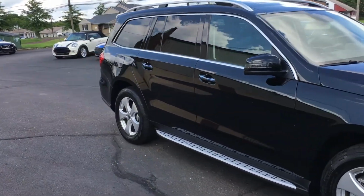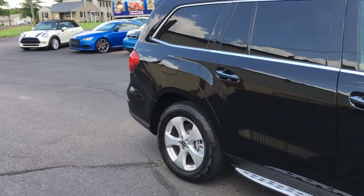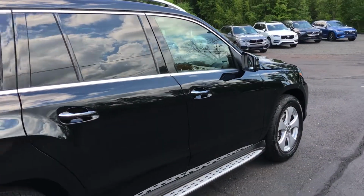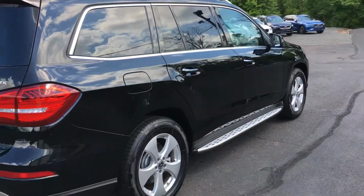It's a 2019 with a black exterior. It's got the mocha brown interior. The car's got 36,000 miles on it. Overall excellent condition. Take a quick look at the interior here in a second.